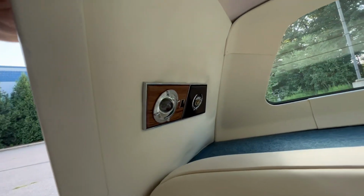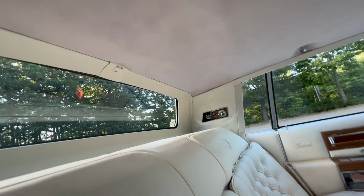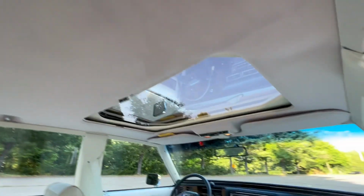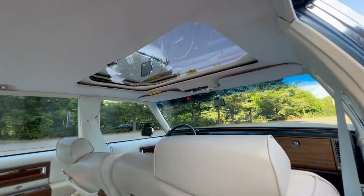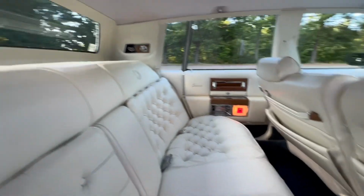What's weird though is these C-pillar panels are done in vinyl. You can see a little bit of sag around the lights. Usually those are in cloth. I don't know why those are vinyl and not cloth, because the headliner's cloth, obviously, and the visors are cloth. I remember in my '84 Fleetwood coupe, the visors were vinyl. I don't know what the reasoning for that is.